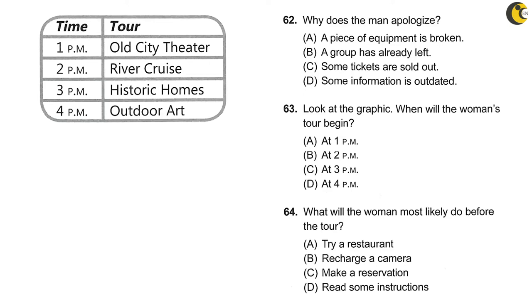Well, I do have a special interest in the interior decor of historic buildings, so I'll wait and take this later tour. Certainly. And if you'd like to get something to eat while you wait, I can recommend the main course sandwich shop. It's just right down the street at the corner. Thanks. That sounds like a great idea.